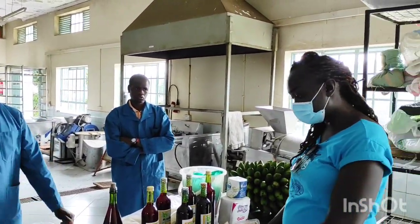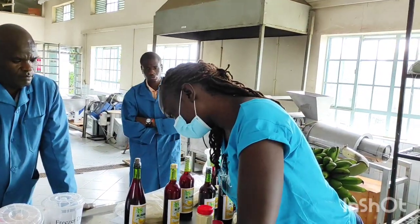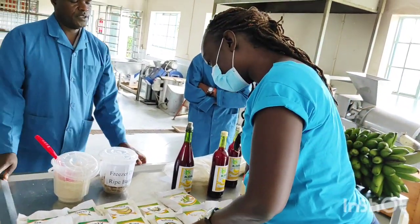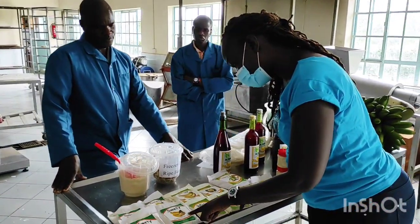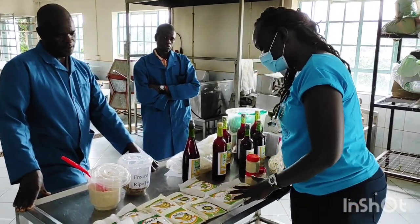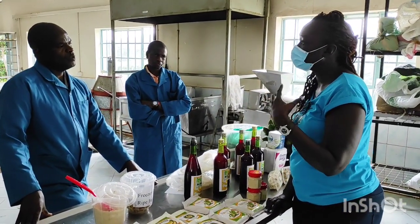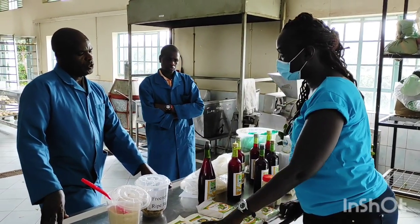Now, before we let you go, can you explain to us what this complementary banana is? These are the military rations you're talking about. Yes. And this is banana food for the baby. And this is complementary, ready to eat for the healthy. So which one can someone use to make bread or mandazis? Or do they buy these small packets?